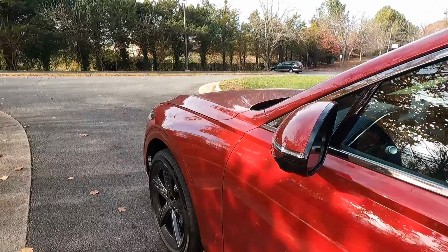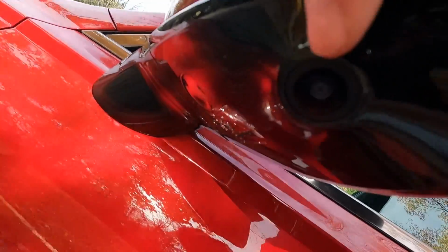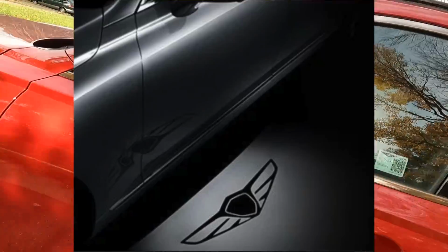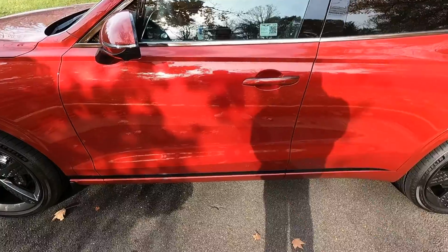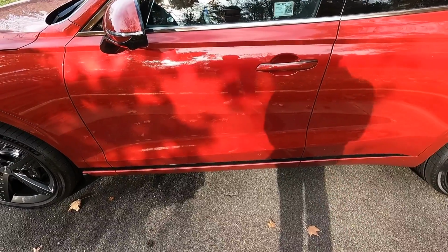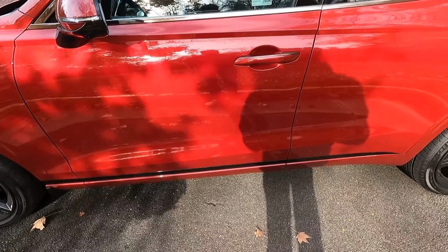And then last but not least, on the bottom of your side view mirrors, you get this puddle light right here that displays a Genesis logo on the ground. I think that's pretty cool. Not only is it helpful when you step in and out of the vehicle at night, it's also pretty cool that they give you that little Genesis logo as well.